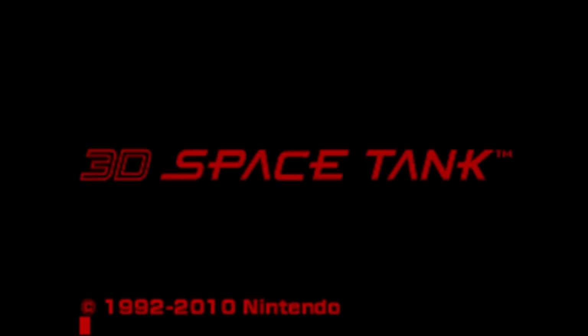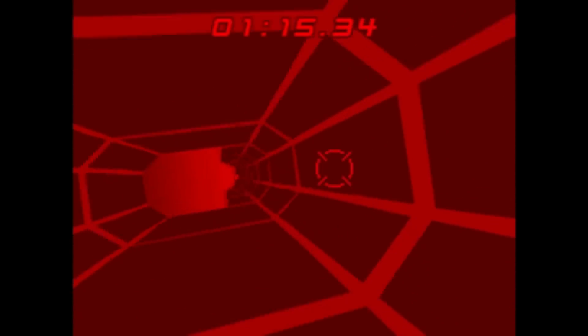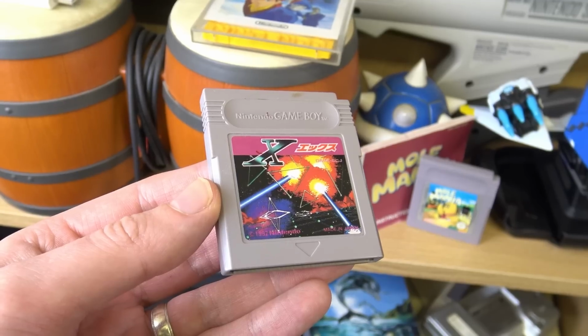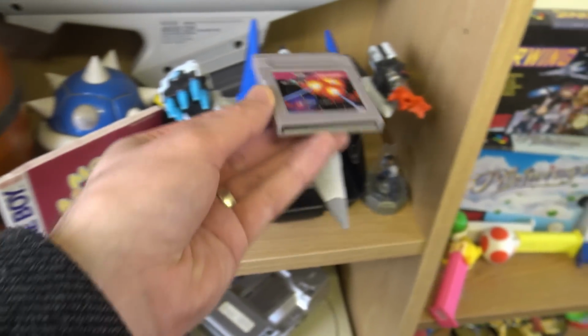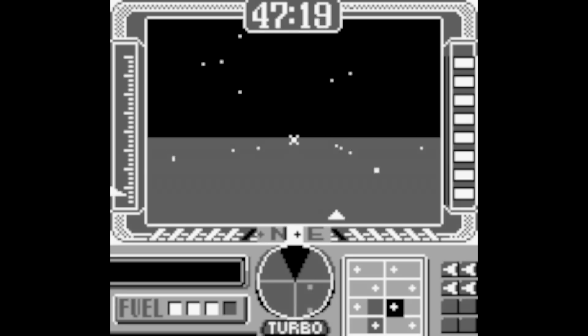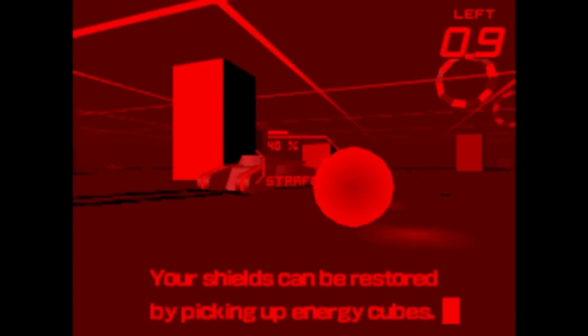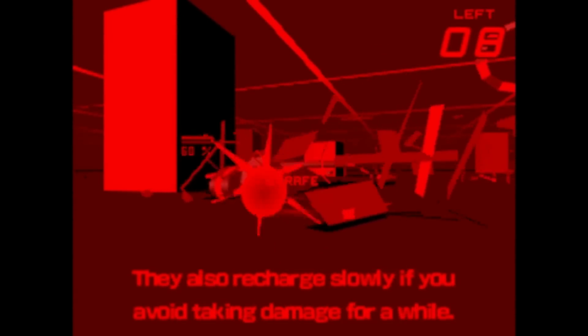First up, Escape, known as 3D Space Tank here in Europe. If you're fairly deep into Nintendo history, you probably know of the Game Boy exclusive in Japan, X. This was the predecessor to Star Fox, and managed to pull off full 3D visuals on the Game Boy without any special chips. The original talent for both X and Star Fox came back 18 years later for this digital-only sequel, again published by Nintendo.